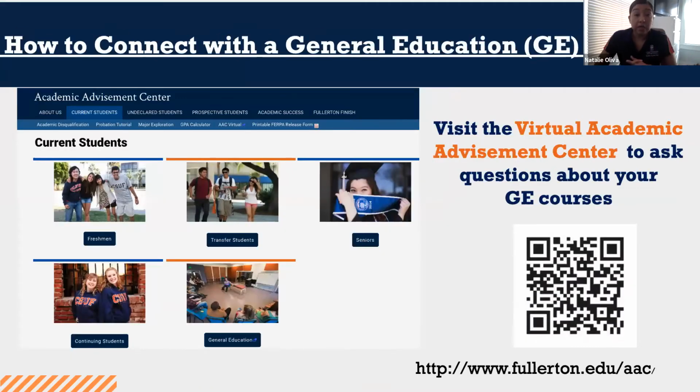So if you have questions about GE courses, you can find out more about the AAC by visiting their website. If you would like to use the QR code on the slide, you simply open your camera on your phone and point it at the QR code and it should open the website directly. Otherwise, you can feel free to copy the link that is at the bottom.